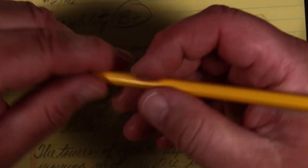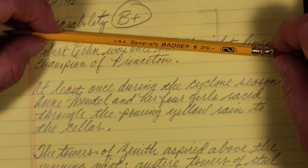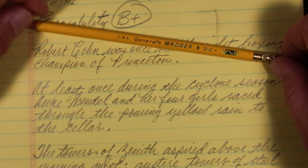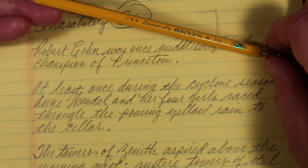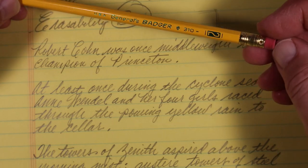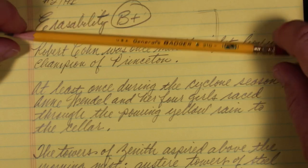Mm-hmm. Well, point retention is average. It is, again, a good pencil. It's not a transformative writing instrument, but it is a good value pencil. Excellent wood that it's made out of. Fairly centered core. Good attached eraser, made in the USA. The General's Badger, good everyday pencil.